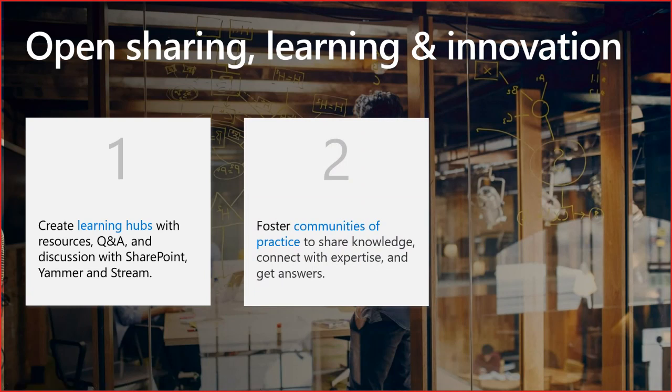Another example is to create communities of practice where people can come together to share knowledge about any topic. We have, for example, earlier talked about Royal Dutch Shell, where they use Yammer to connect people across the globe who share knowledge about geology, equipment, and other areas of expertise, so that they aren't reinventing wheels that have been already addressed in some other part of the organization.